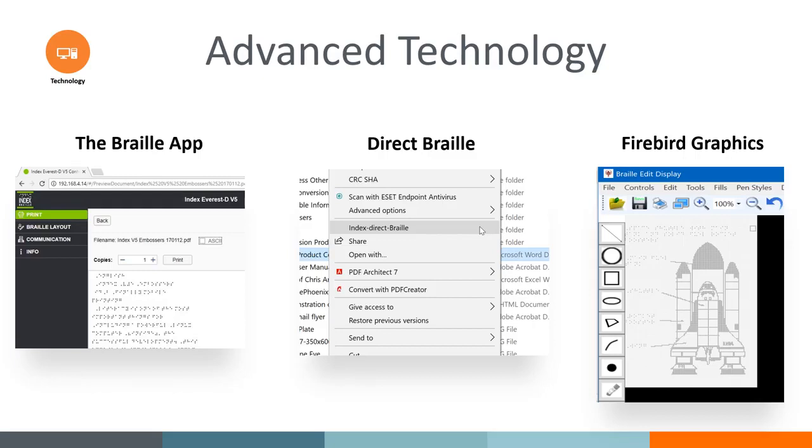And lastly, Firebird Graphics. This simple-to-use, easy program can translate any image to Braille output. Some additional features allow for notations and markup. With Firebird Graphics, you can embed images in Braille documents.